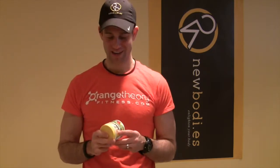You can always add more later. You can't take it away once you put it in. So adding in the sweetener, put the top on, shake it like crazy, stick it in the fridge. That's basically it. It's probably done.